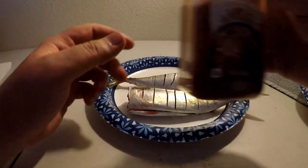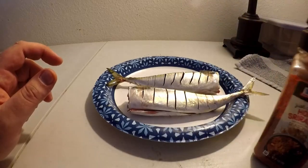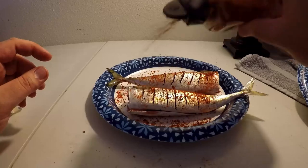Now today I'm going to be trying a new recipe. I'm going to be using honey sriracha seasoning. You can get this at Sam's Club. And what I'm going to do is pour the seasoning on top of the fish like so.